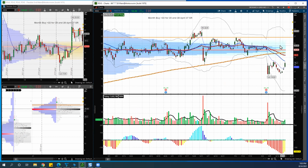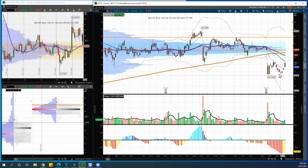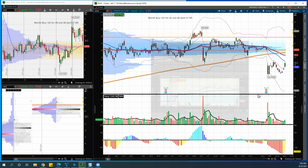Once we go over 20, start yelling for everybody to keep an eye on this one. I'm pretty sure it's going to be on our carry list or whatever, because I want to put alerts. This is what I did in AMC, and they all hit my alerts in one day, and I hate it because no trade.